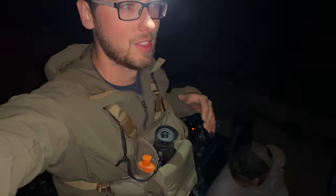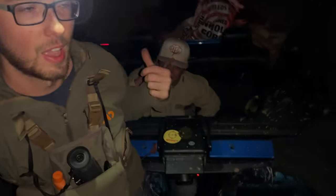What's going on, guys? This is how we're hunting tonight. I'm up top on the Jeep, scanning everywhere, even though we do have a night ride. New toy, this thing's pretty cool. We're with Jonathan, we got a new face in the back, we got Ryan in the back. We had an insane night.